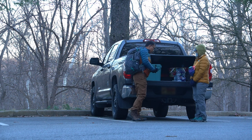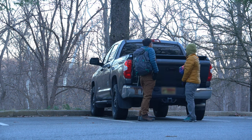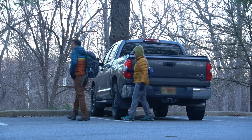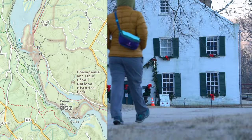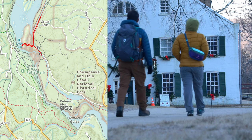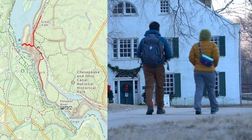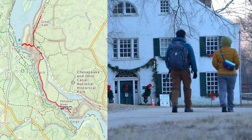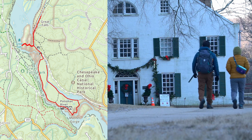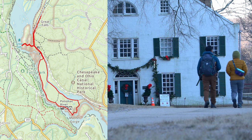It's winter season once again, and we found ourselves at Great Falls, Maryland to hike Billy Goat Trail. From the parking lot is a short hike to Great Falls Overlook, then back to the main trail to do a counterclockwise loop along Upper Potomac River. Then follow the Chesapeake and Ohio Canal all the way back to the trailhead. The trail is about 5.8 miles long.